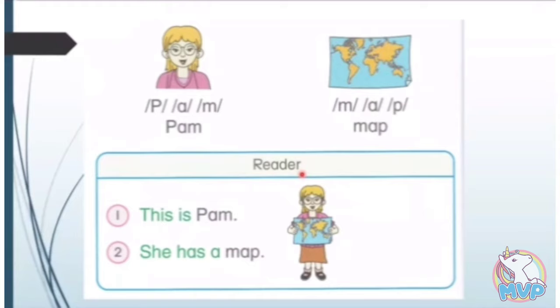Okay, there is some reading here. Can you read with Teacher Vienna? Okay, the first one. This is Pam. One more time. This is Pam. Number two. She has a map. She has a map. Why do you think Pam has a map? Oh, maybe she wants to go travelling, right?